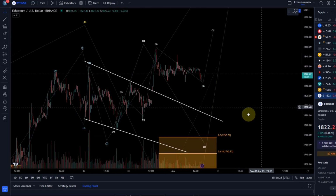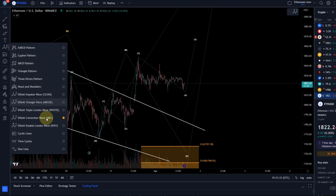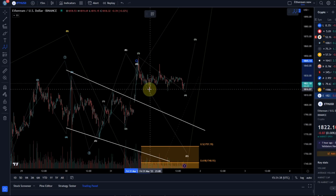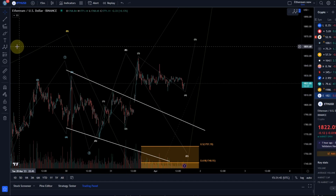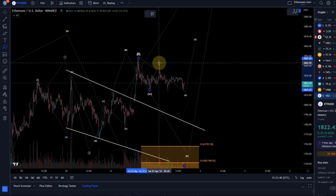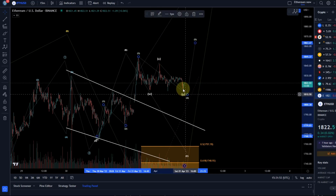For example, what else could it be? Let me think. It could be an A wave, a B, oh no, one second. Wave four could be a WXY, for example. So wave W, X, and then A, B, C, and Y. That's, for example, possible. And then we could just start a fifth wave from here. Again, you can waste a lot of brain cells on what kind of structure it is on a 15-minute time frame in a correction. It often doesn't make sense.